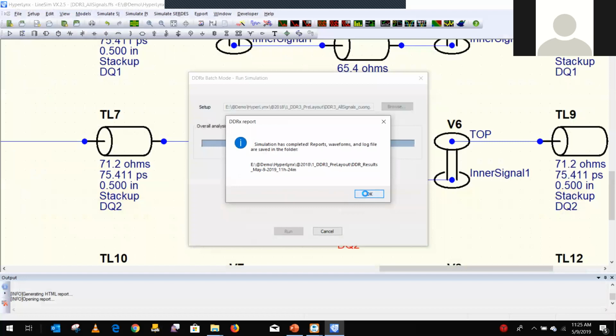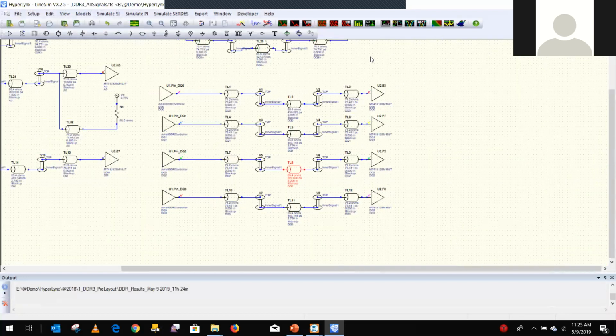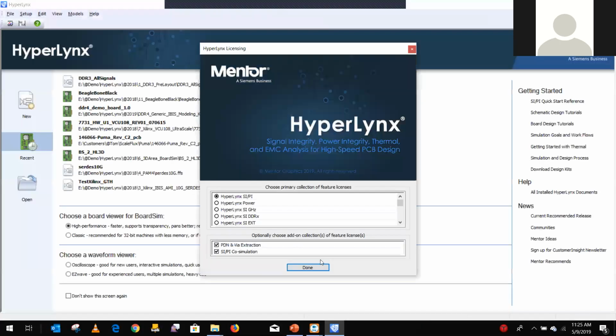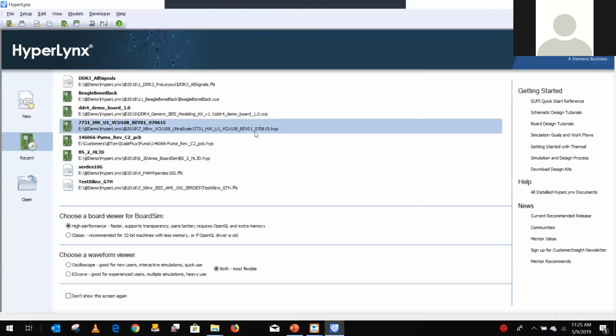Okay. So what if I am not using PAT? I'm using another type of format. I'll show you how to do that. So here we can use an Allegro board. Okay, so we'll use the Xilinx board.